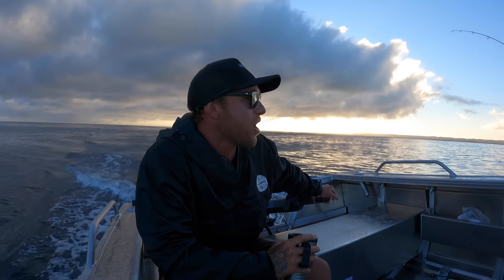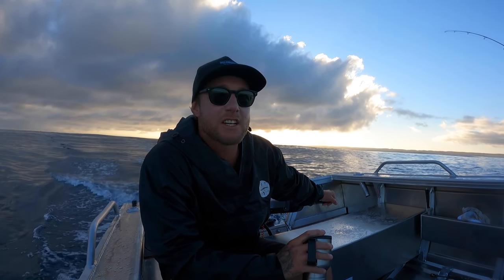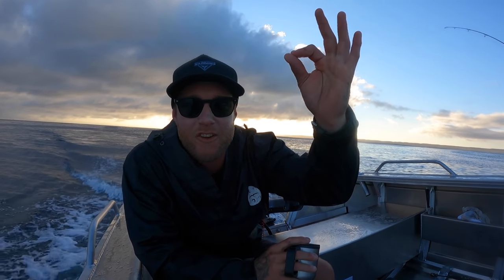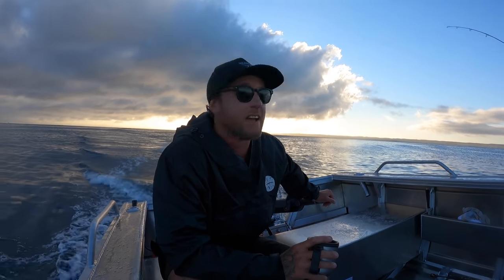We are currently trolling a lure at 25 meters of water, and I'm chasing a big, dirty, silver, beautiful Spanish mackerel. So if we can achieve that, it's gonna be a bloody beautiful day. The conditions look like they're gonna be absolutely bloody beautiful, and let's see where today takes us. It looks like it's gonna be a good day.